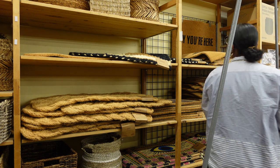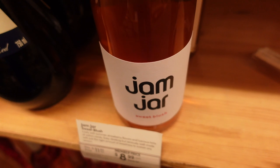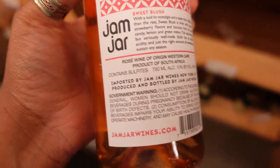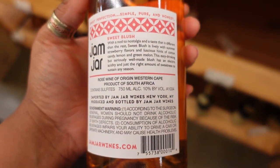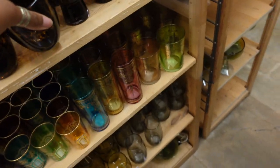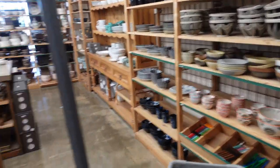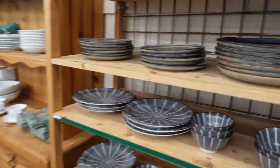Hey. Trips that you plan for the next whole week. They have this wine here called Jam Jar Sweet Blush. I stopped because I like the packaging. It says strawberry flavors, cotton candy, lemon, and green melon. Mmm. I saw these same cups yesterday at Home Goods. So I think they are maybe affiliated with Home Goods in some way because they have the same stuff in here. I don't know, I'm just speculating.